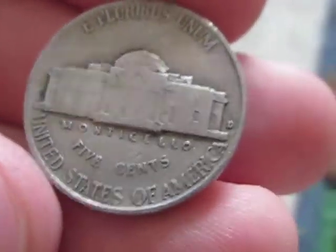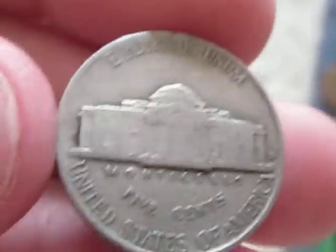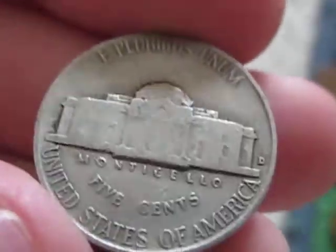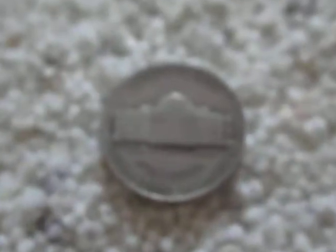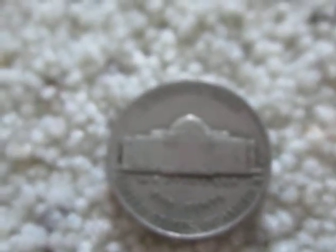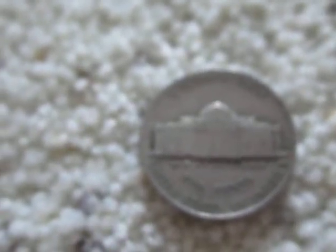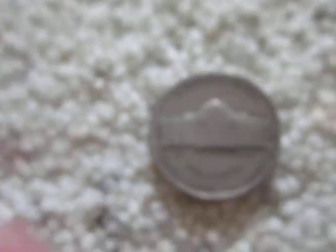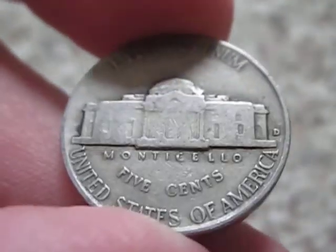Now, I want to say this is probably one of the semi-keys in the series. They made 5.4 million of these, and that's surprisingly low compared to other coins. The ones that really had lower than that were the 38S with 4 million, and the 39D with 3.5 million, along with the 50D, the key date, with 2.6 million. So, really, with 5 million minted, this is a fairly scarce coin.